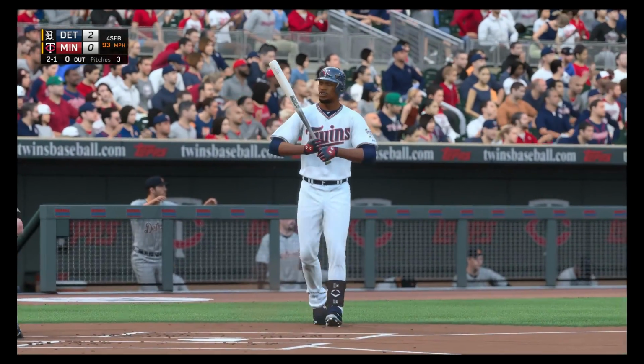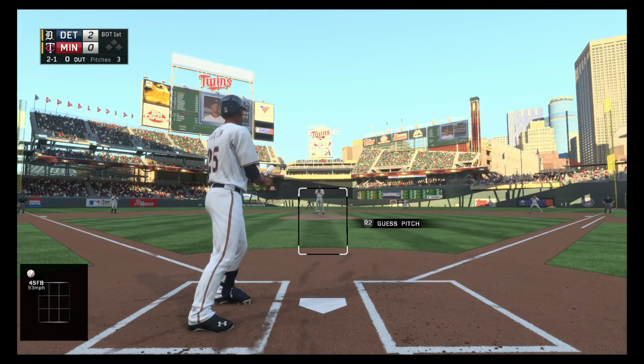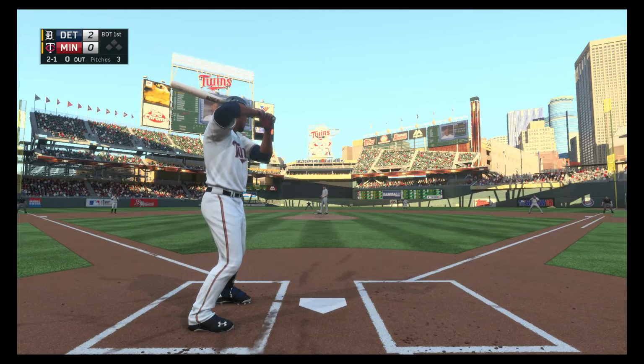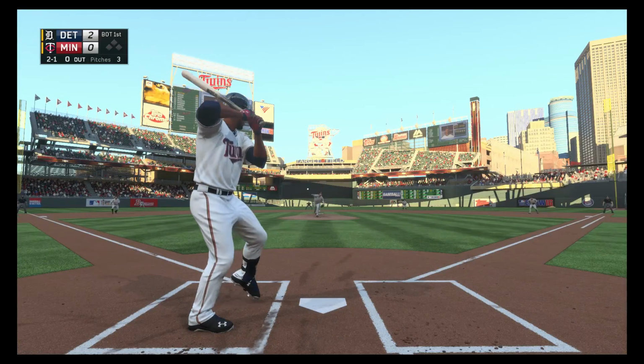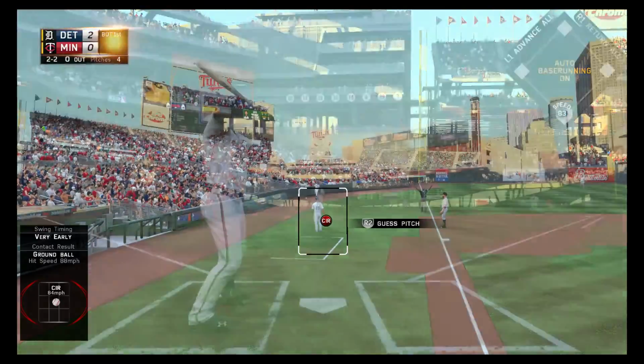And oh, look out. Up and in and nearly took his head off. And we're going to see a lot more of this because this is a guy who's let it be known that he will work inside. He'll even back you off the plate if he has to. Chop foul over towards the coaching box.